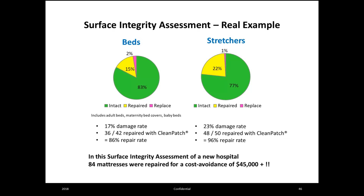So I'm going to leave you with this slide. This is an example of a real surface integrity assessment that was conducted on a relatively new hospital. It was a hospital that had only been open for 5 years. So you wouldn't expect high damage rate, but we found a fairly consistent, frequent damage rate anyways. So here you have beds at a 17% damage rate and stretchers at a 23% damage rate.